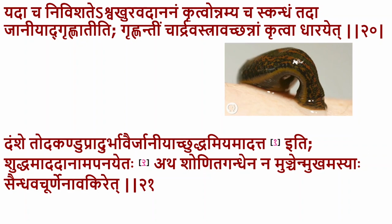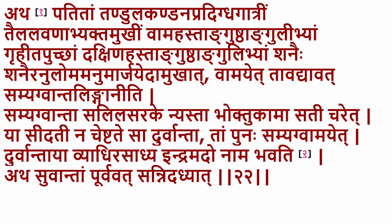When Shuddham Adadanam Apaneyet, once it starts sucking that pure blood or that sign of leeching is seen, then it has to be removed. If the leeches do not get displaced or do not prefer to get displaced easily, put a crystal of Saindhava churna over the area, then it can be released easily. So if it is difficult for releasing, then you have to put a Saindhava churna. Even Haridra also can be used for making those leeches release the area.